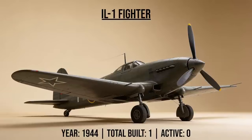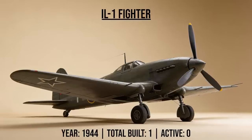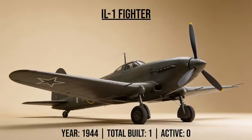IL-1, the fighter attempt, the identity crisis. In 1944, Ilyushin tried to build a fighter. It was heavily armored and fast, but the Yak-3 and La-7 were already winning the war, so it was scrapped.